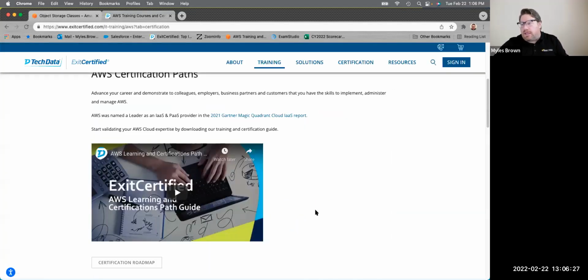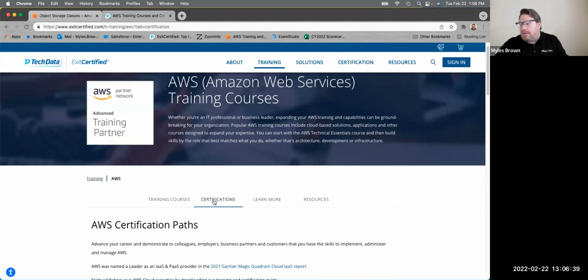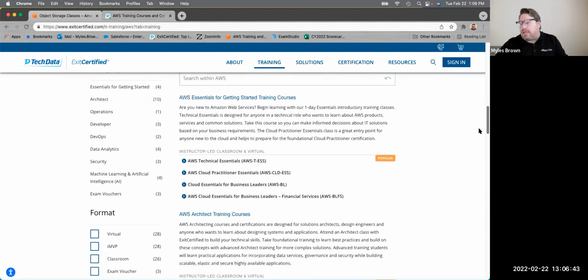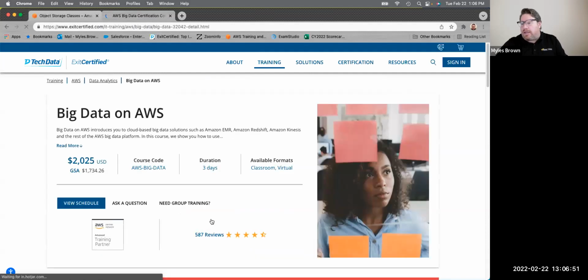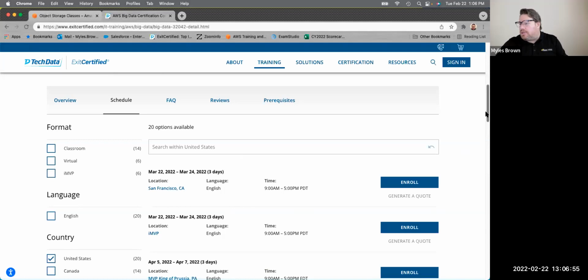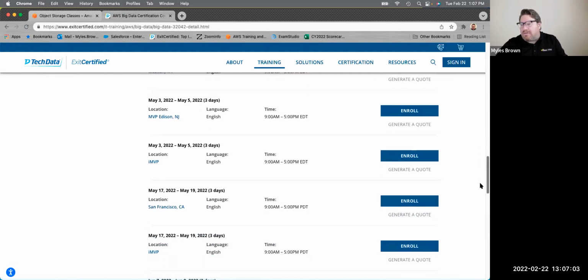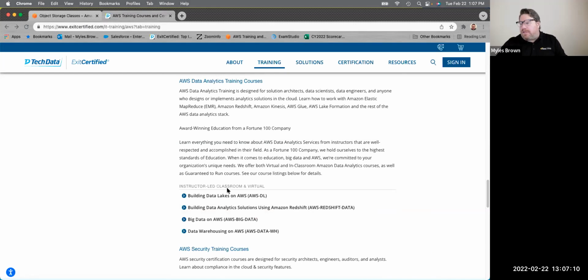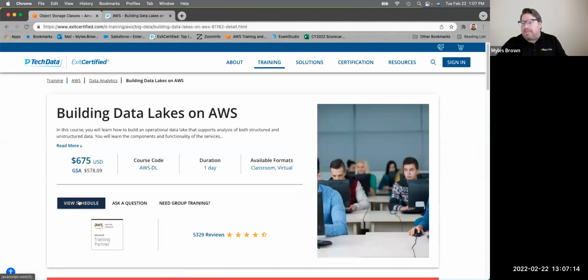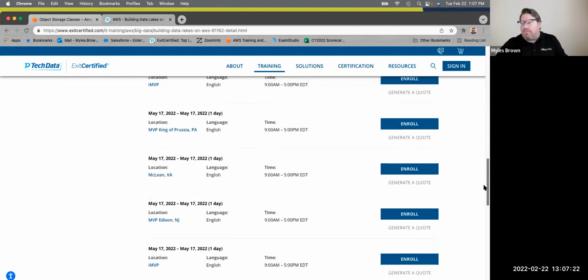Again, you just find it in the certifications tab. It's kind of funny, it's a white button on a white background, but it says certification roadmap. If you look at the training courses tab and say you are interested in something like the big data class, which is probably the most relevant one here, you click on it, you view the schedule, and here's March 22nd, April 5th, May 3rd. It runs at least once a month, probably every May 3rd, May 17th. So that class runs fairly often. The building data lakes is a 1-day class. That doesn't run quite as often. Let's see, March 15th, April 18th, May 17th. Looks like every 4 weeks.